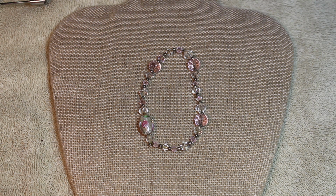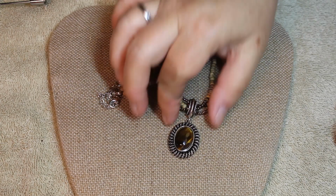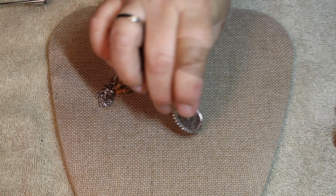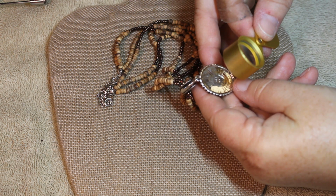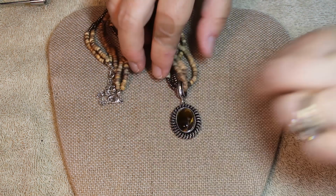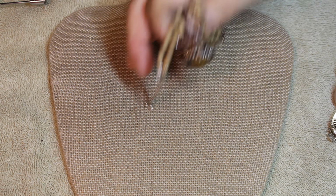We have a dainty glass bead bracelet. Gorgeous. Stretchy. Okay, this one has these lightweight beads, and this is a fashion pendant, and it has a mark. Lovely. Hang on. SP and numbers 1102. I don't know what that means, but it has a great little tiger's eye in the middle, so that's kind of neat.